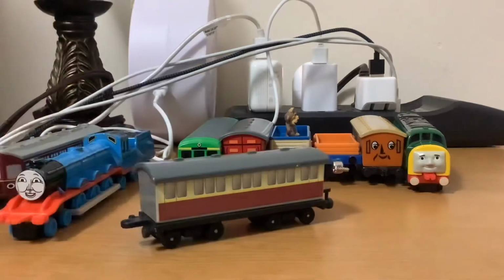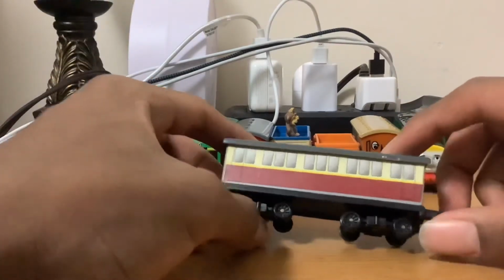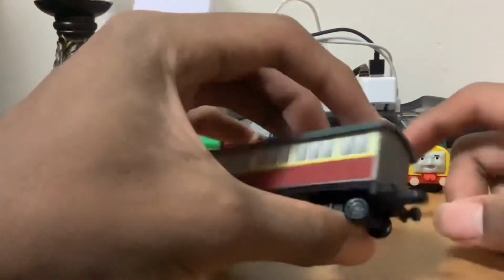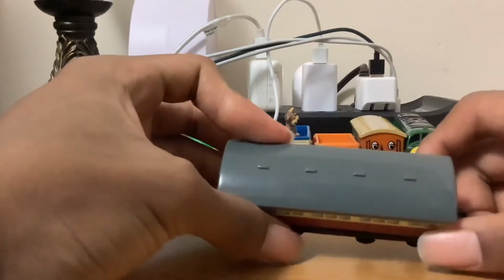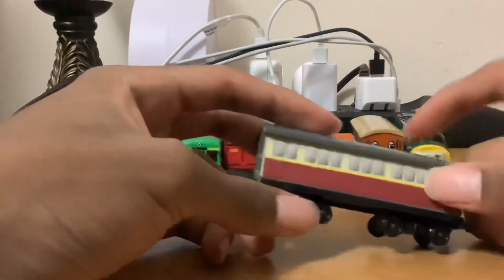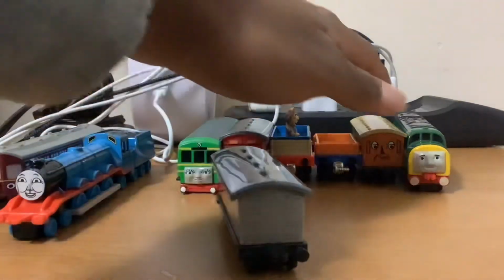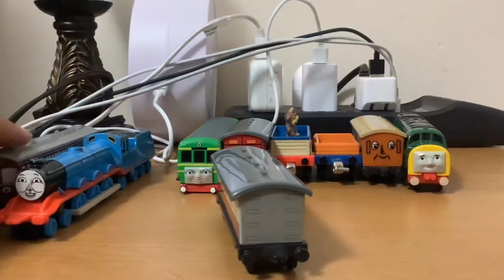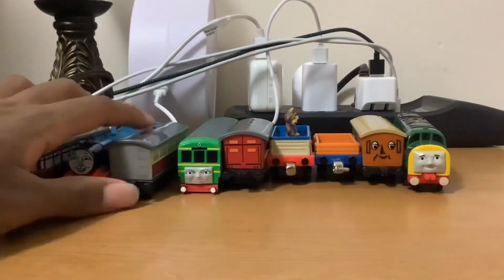Next up, we have the red express coach or the special coach, which is also in good condition. It has its number of windows and its details on the front and all that. Nothing too special to say about that. Its roof detailing is the same. I'm going to do some comparison with this, the mail coach, Clarabel and Isabel in a bit, but for now, let's move on to Daisy.